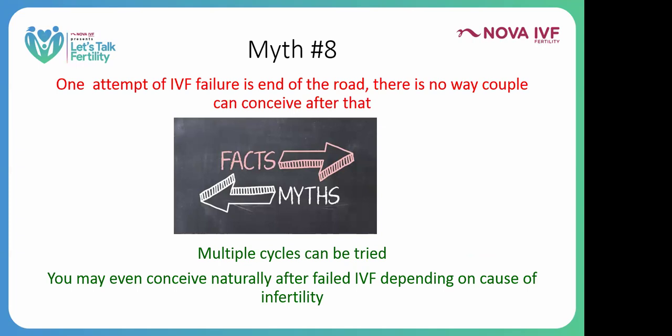Also, they think that if one IVF didn't work, that's it. Now nothing can be done after that. It's not like that. A lot of times IVF doesn't work because there was a problem with the embryo. That's the commonest cause. But that doesn't mean that all your embryos will be problematic. The next one might just click.